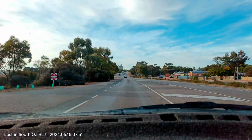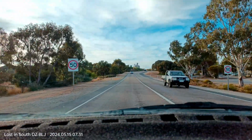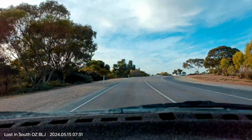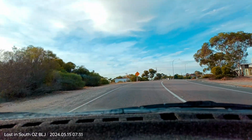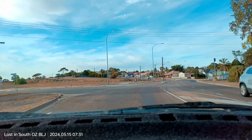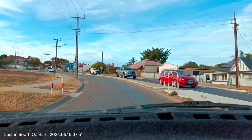As you said, big silos coming up. So there's obviously a lot of wheat here as well, or there was. Probably still is. And we're meeting some railway tracks here. This is the main line from Adelaide to Melbourne. We're crossing over here. It's a main line, so this is active. If those red lights start blinking, stop. That's right. We've got to remember we're not South Australians.